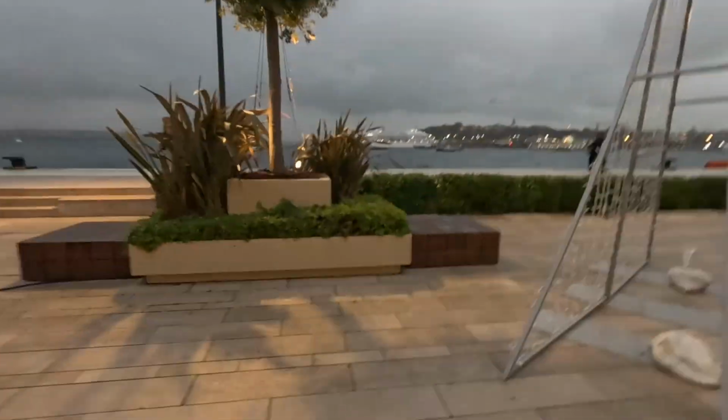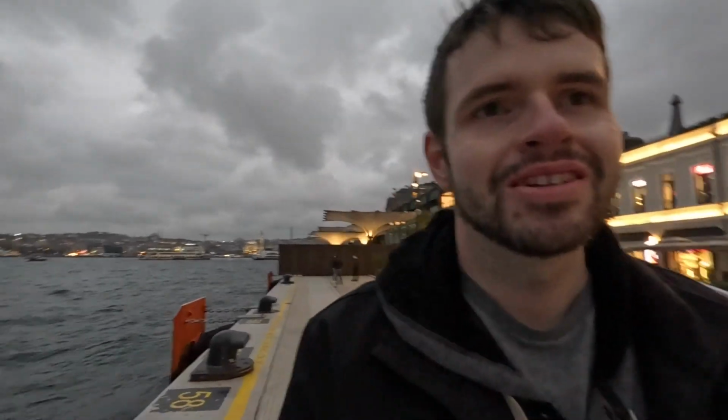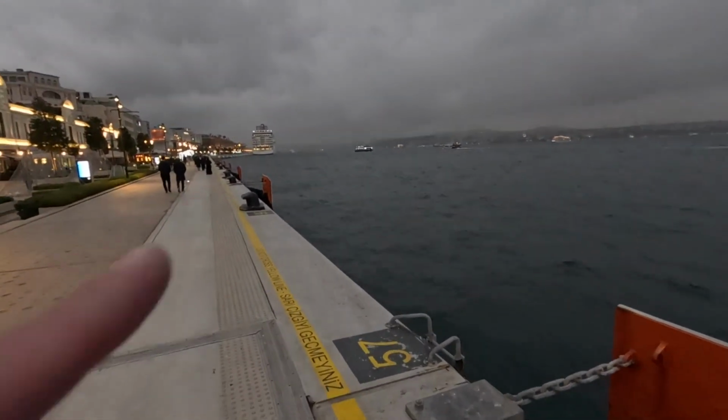I've been in Istanbul about 27 hours at this point, and it's really growing on me. I'm really liking it so far. It's a cool city. I've quite enjoyed it. I think this area is made for cruise ships to dock. Like, check out these huge bumpers. It's all along here. It's made for really big boats like that one there, that cruise ship.